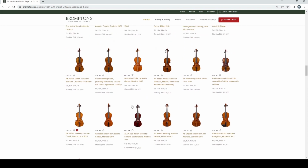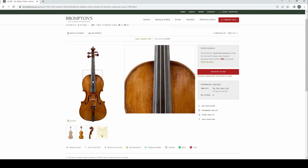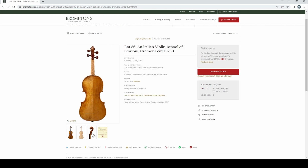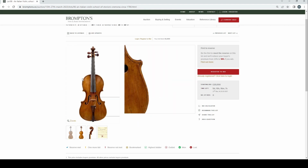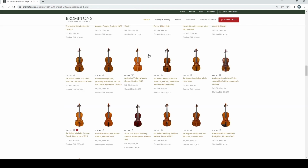Lots more Italian violins going on here. Difficult to know where to turn, really. Italian violin, School of Storione Cremona, circa 1780. This is a pretty mad looking thing. Look at those F holes close together. Definitely curious. Maybe a bit of a bridge too far on the F hole placement there. Sold with a J&A Beare letter from 1957. Fairly high price on that one.